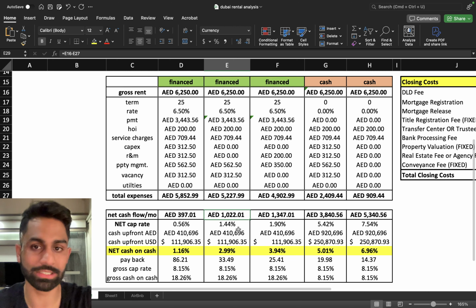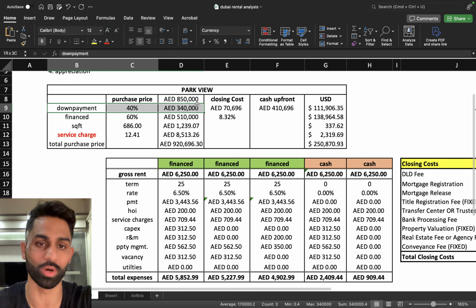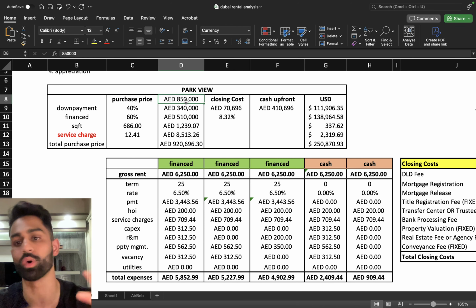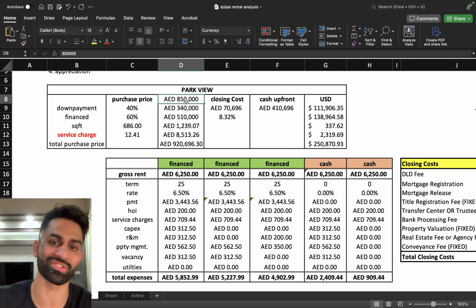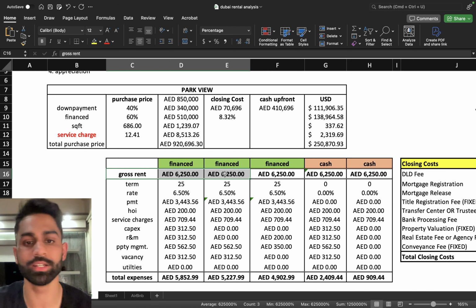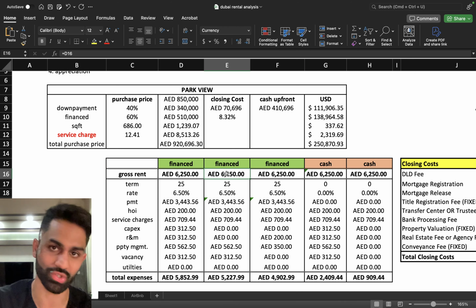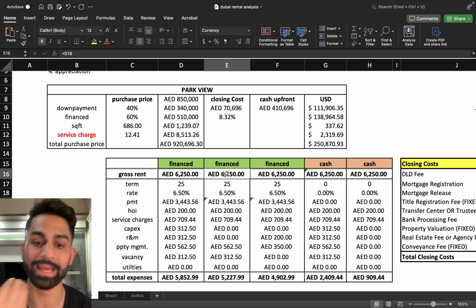So that's the whole idea behind doing this type of analysis: understanding what the best purchase price is, what you really want to offer to the seller, and then what rents actually make sense. The idea here is obviously to go with a bearish case scenario, a little bit of a conservative estimate, and then be proven correct, with reality being better than the expectations.